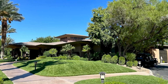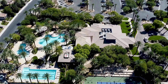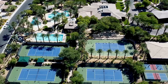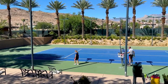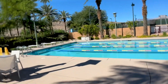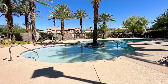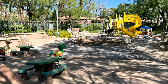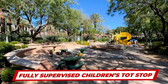Beyond golf, the Red Rock Country Club offers a wide range of amenities for its members and their guests. The expansive 9,500 square foot sports clubhouse is a hub of activity featuring a fitness center, 9 lighted tennis courts and a stadium court, 4 lighted pickleball courts, a heated lap pool, which is open year-round, 2 resort-style swimming pools, a splash pad for kids, and a playground.